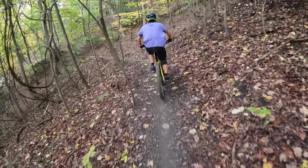Left-hander. Yeah, fun. Oh, that felt good. Little pop, double this. Now, that was an on-off. Now we have a little root crossing here. This is actually pretty hard. It sucks your speed. Nice and dry today though.